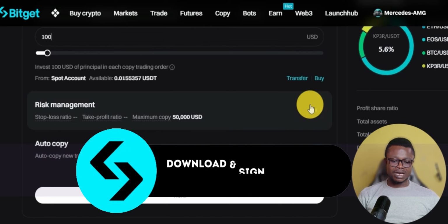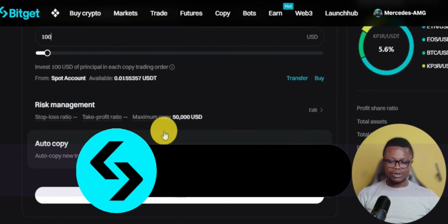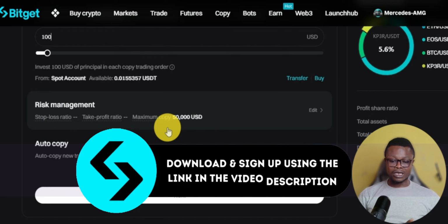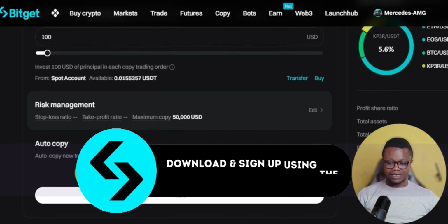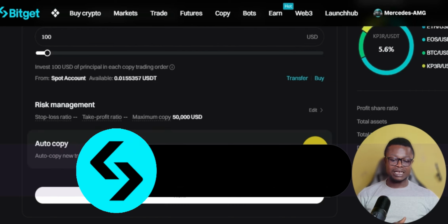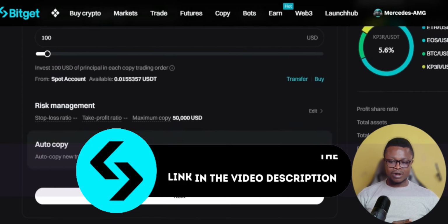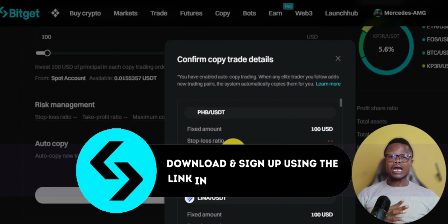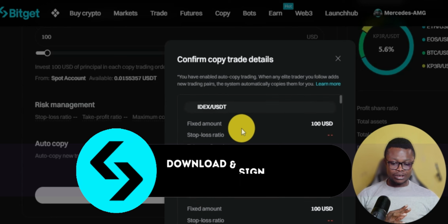This is spot trading, right? So you can edit here and set your own stop loss ratio, your TP ratio, and then your maximum copy. Maximum will be $50,000. If you want it to be more, you can go ahead and do that. Then for the auto copy, you can enable this. I always do this, I allow this to be on. Then you can click on next, and once you click on next, this dialog box pops up, and then you can go ahead and verify.